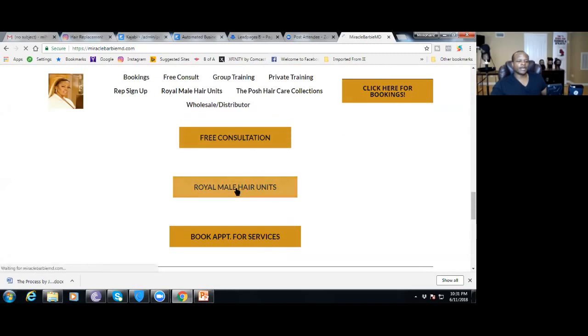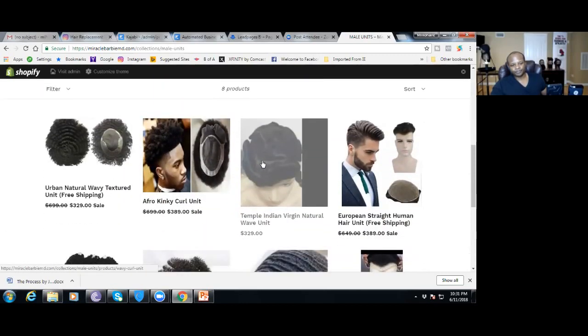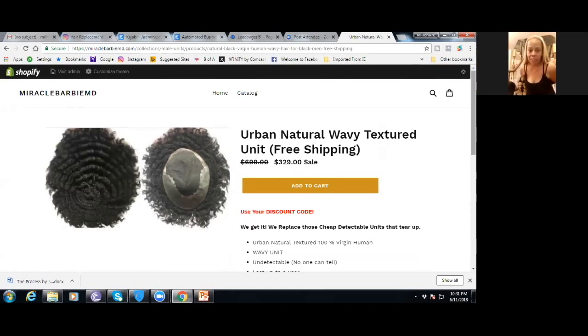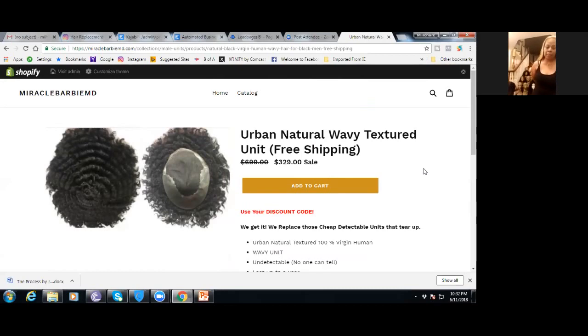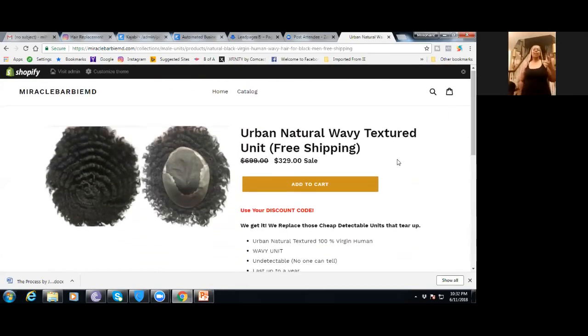Okay, let's go with Royal Hair Units. You want to talk about that? Sure. You see the screen? Yes, that's the Urban Natural Wave texture. That's considered a brush wave, like a 360 brush wave. That unit comes in poly and lace. Most people do lace in that unit. That gives you the natural brush wave with the wave pattern already set for you. So you can order that one there.